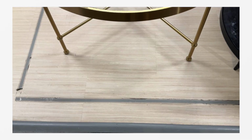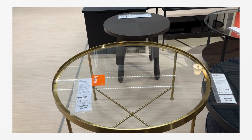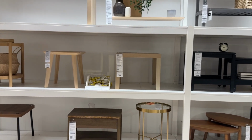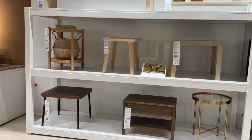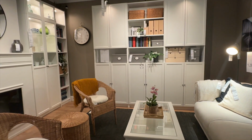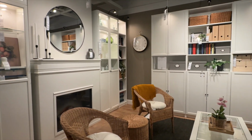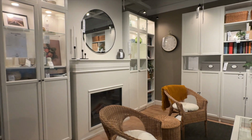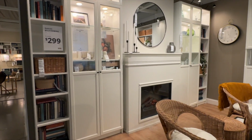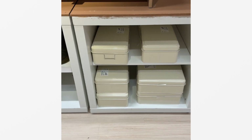I also noticed this really nice new glass coffee table, a great price and a nice size. IKEA has such a wide variety of coffee tables at good prices. And I can't leave IKEA without showcasing some of their bookshelves. These are the Billy with glass and wood doors, which you cannot beat the pricing on their Billy collection for bookcases. Of course, I love a metal storage box.